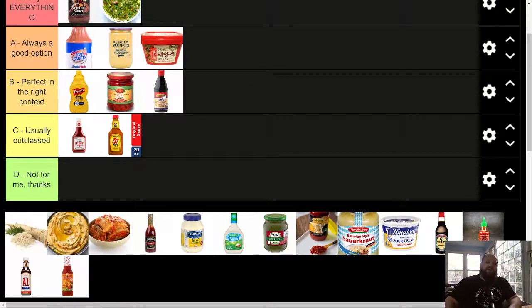I put it in B-tier, even though I love it, because I haven't really found good uses for it outside of Southeast Asian style cooking. So if you have suggestions, I would love to know how you can incorporate this. Maybe mix it with a little barbecue sauce. This is one where I'd like to explore it in broader contexts.